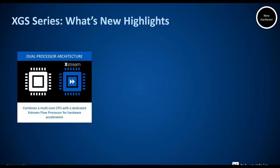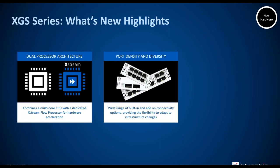And it's because of the dual processor architecture. If you dive into the box, that dual processor architecture, called Xstream architecture, means every model now combines a high performance multi-core CPU, it used to be a single core CPU, with a dedicated Xstream flow processor for hardware acceleration. We'll take a closer look at that in a little bit, but that means that the newer models have an increased number of interfaces. You can support a lot more stuff.